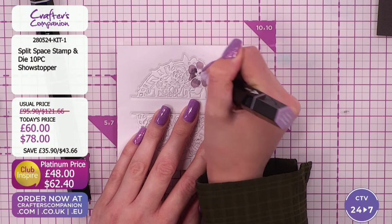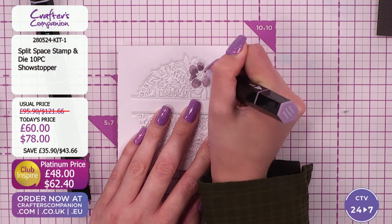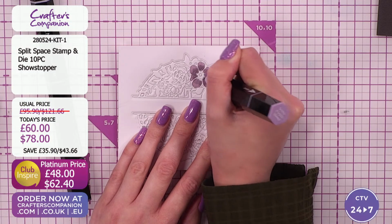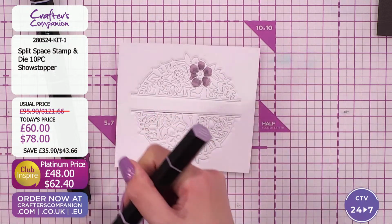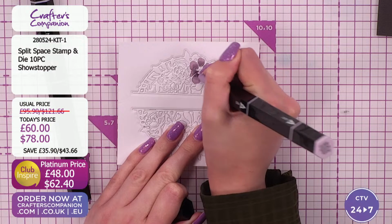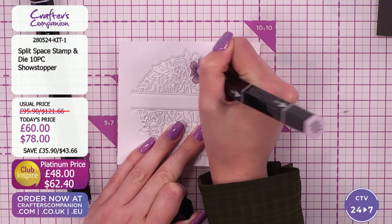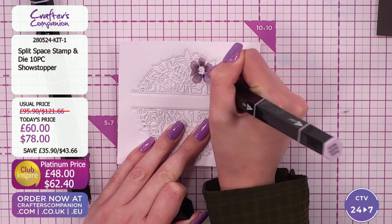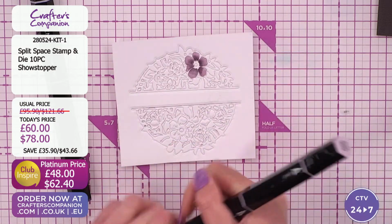So we're going in with our dusty purple blend from our Tri-Blend pens. You could be using any alcohol-based pen on here. It could be a Classic Illustrators. That choice is entirely yours, but we just want to start to lay down that colour, start to colour in our florals by laying down that gorgeous purple shade onto that flower in the centre there. It's just going in and starting to colour that up.